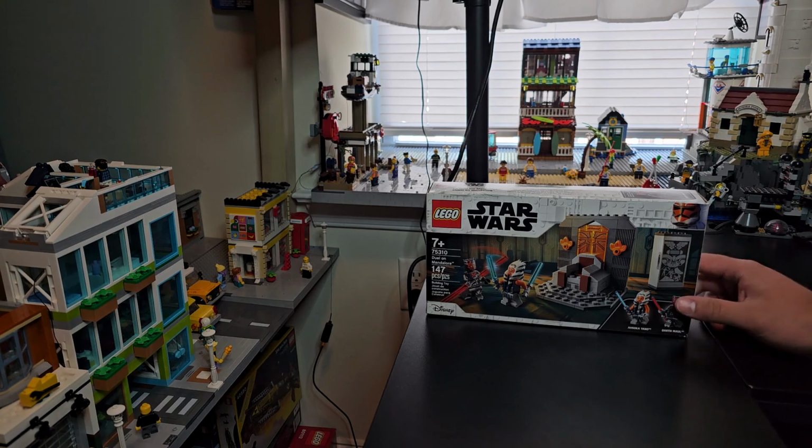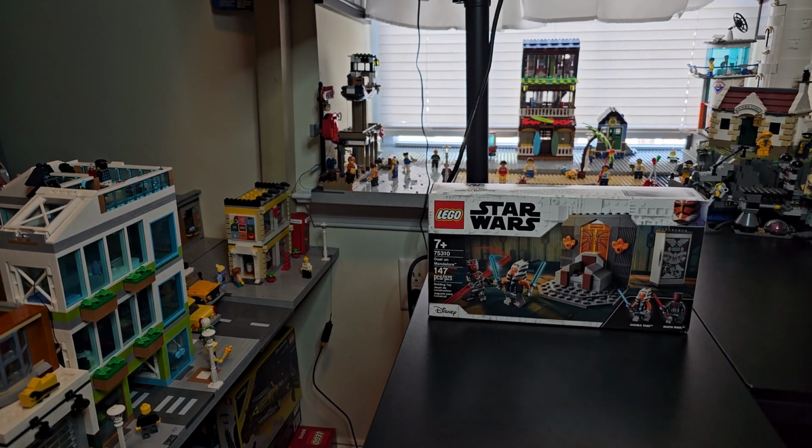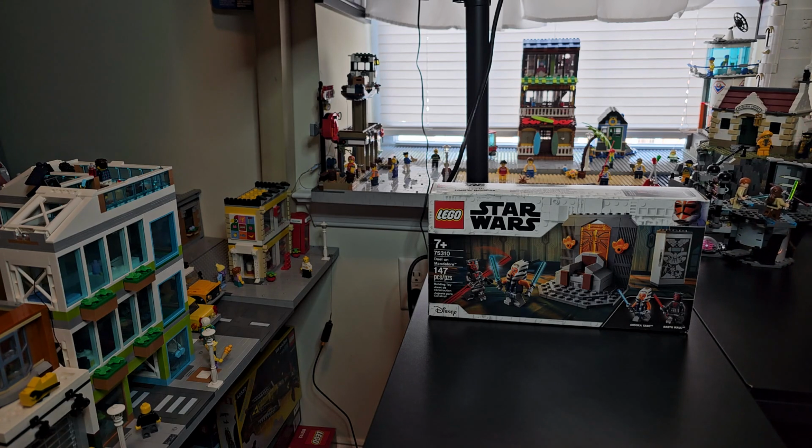So I decided to grab a set that I've had on the shelf for a long time. This is the Duel of Mandalore, essentially Darth Maul versus Ahsoka in the throne room. This is a very small set, but it's definitely a really good example of my favorite LEGO sets from Star Wars for the most part, which are battle scenes, like the Duel of Naboo right behind it.